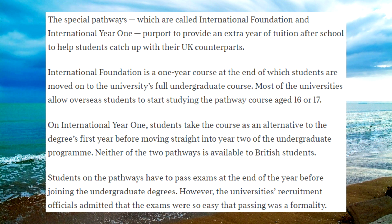International Foundation is a 1-year course at the end of which students are moved onto the university's full-time undergraduate course. Most of the universities allow overseas students to start studying the pathway course aged 16 or 17. On International Year 1, students take the course as an alternative to the degree's first year before moving straight onto Year 2 of an undergraduate programme. Neither of the 2 pathways are available to British students.